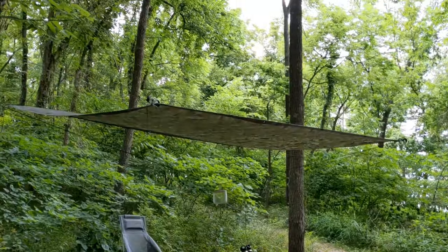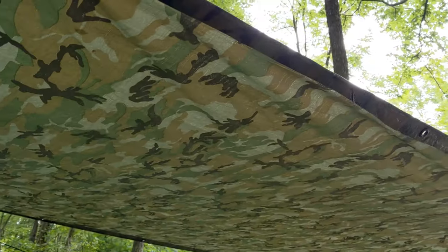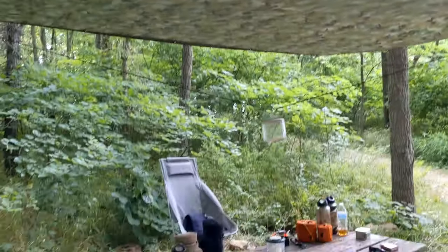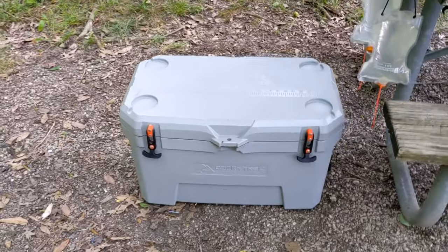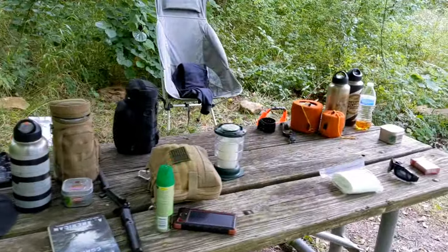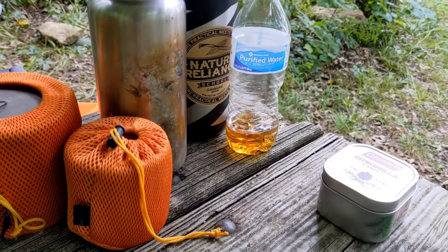There's our shelter. My large, I think it's a 12 by 12, something like that, camo tarp set up over this picnic table, which is a mess right now. Knockoff Yeti cooler, works really well. We'll clean the table up eventually. That looks like a pee bottle, doesn't it? I think there's tea in there, or whiskey, who knows.